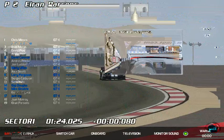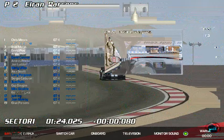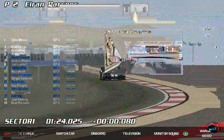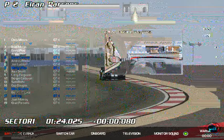Starting on pole, Chris Moses. Second is going to go to Mr. Andrew Werner. Brad Maris will start third. David Poole in fourth. And Al Merriman rounds out your top five. The wily Irishman David Canavan in sixth. Andres Prado in seventh. John Ludden in eighth. Marty Uren in ninth. Alex Scott in 10th. And starting 11th, Larry Ferguson. Sergio Calderon will start in 12th. Sam Rolfe in 13th. Gup Douglas will start 14th. Mike Graytrix in 15th. Rounding out the field is Juan Monroy, and Aaron Parsons is going to start at the back of the pack.